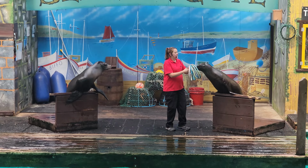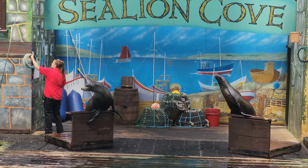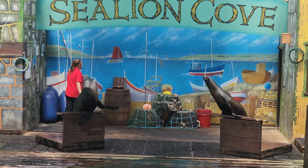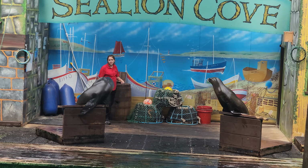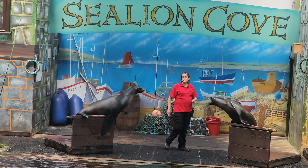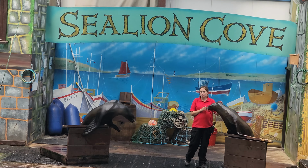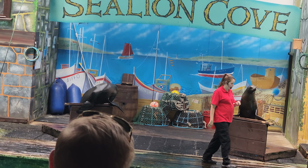Now, there is one other thing that seals and sea lions have in common. Only this time, it is much more dangerous because it's their enemies. California sea lions have two particular types of natural enemy or predator. The first one is the killer whale, or the orca, that's its proper name.